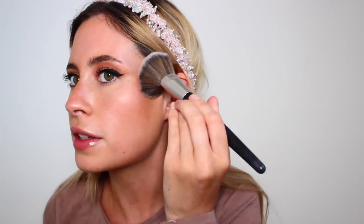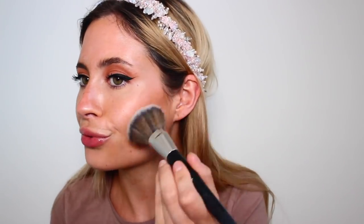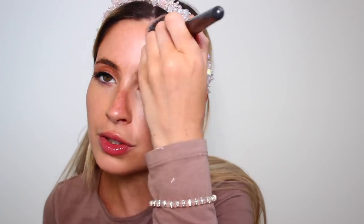Guys, that is gorgeous, isn't it? Just look at the colour. And I'm quite tan, so as you can see, number two has a deeper payoff than it looks in the pan, but it's beautiful and blended and gorgeous. I'm gonna do my forehead actually as well.